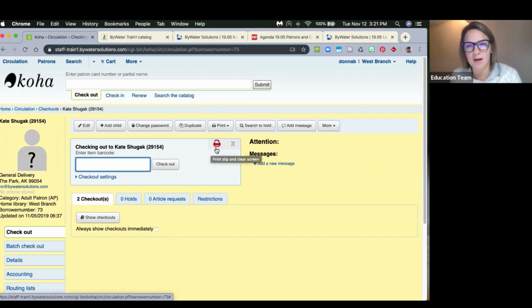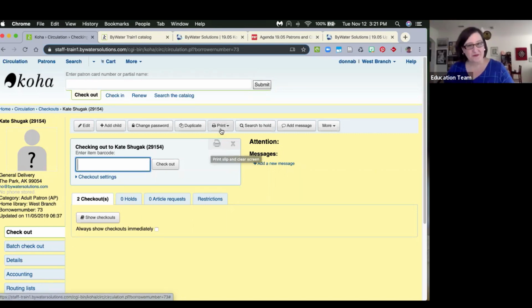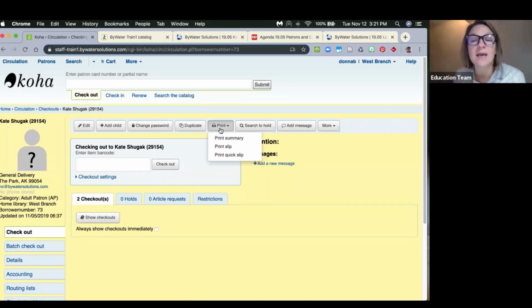Let's break it down, Donna. Maybe people don't know there are 2 slips. And what the difference is, quick slip is really the only things that are checked out that day. Right. The slip will show them everything they have currently checked out in Koha.